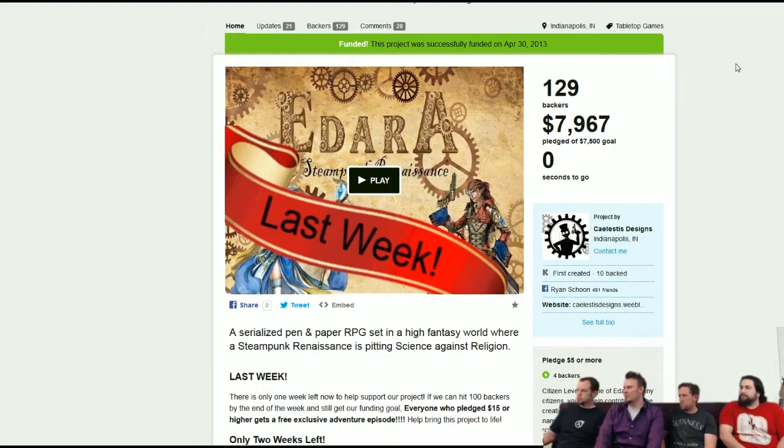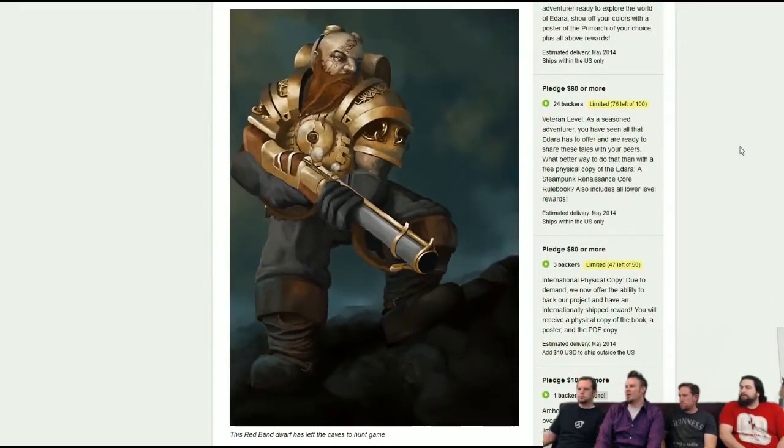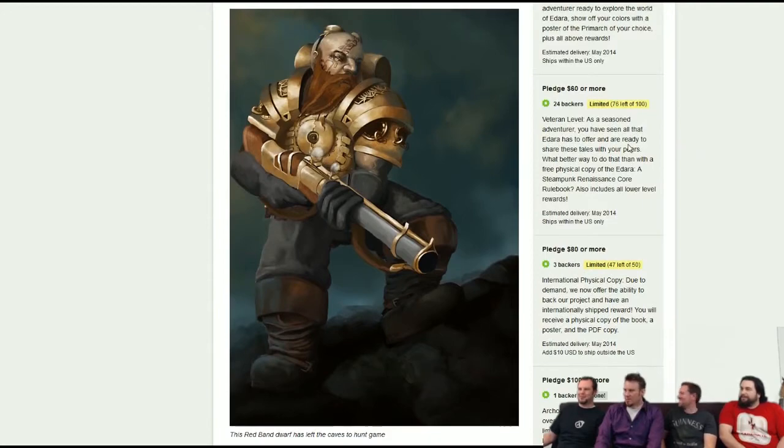Scroll down a little bit. There's a really cool dwarf here. Check out that guy. I mean, who doesn't dig a dwarf in some thick, heavy armor with the world's biggest gun? Steampunk. That's right. I don't know if she did this picture or not.